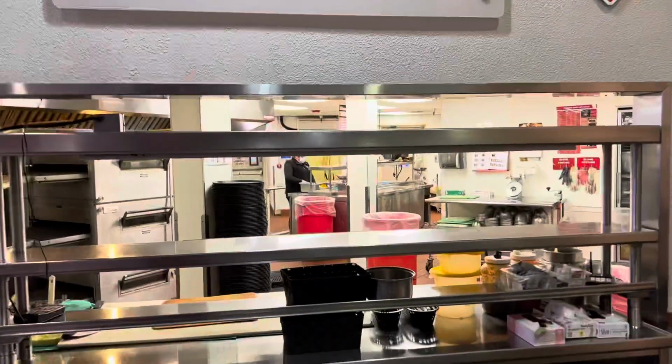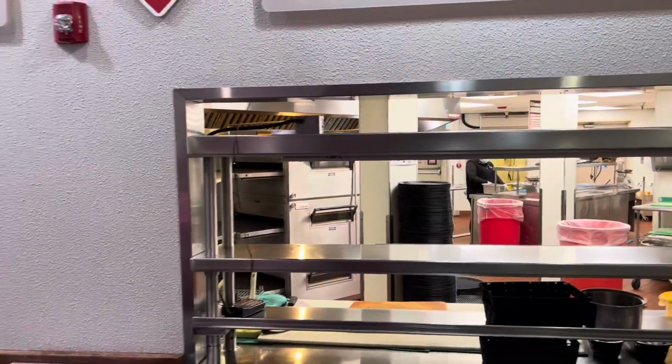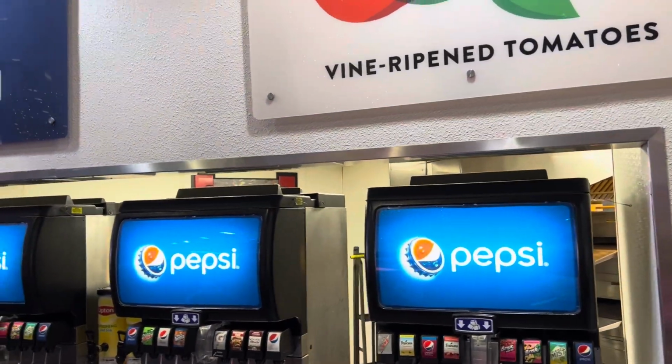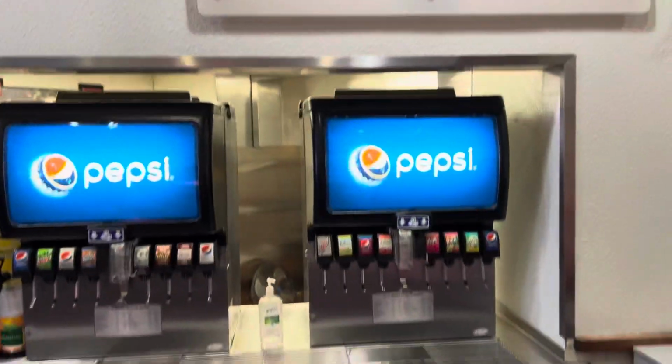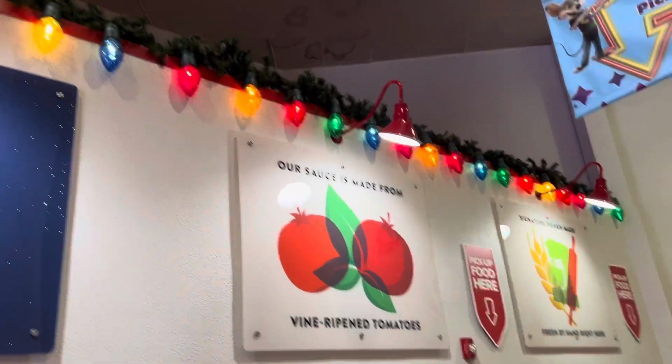There's the Pasqually's kitchen, and there is the kitchen right here. This is a very, very large kitchen. There's all the ovens and everything. Pretty cool. And right here, there are all of the Pepsi machines. So there are 4 Pepsi machines here. Pretty cool. And there's the thirst station and all of the new 2.0 stuff here.